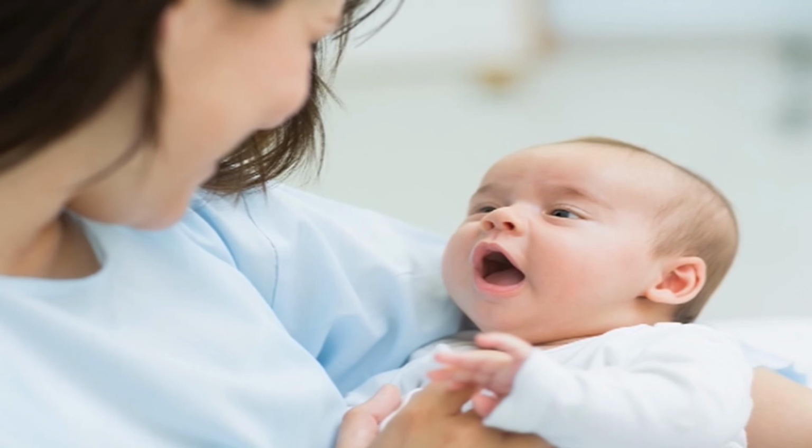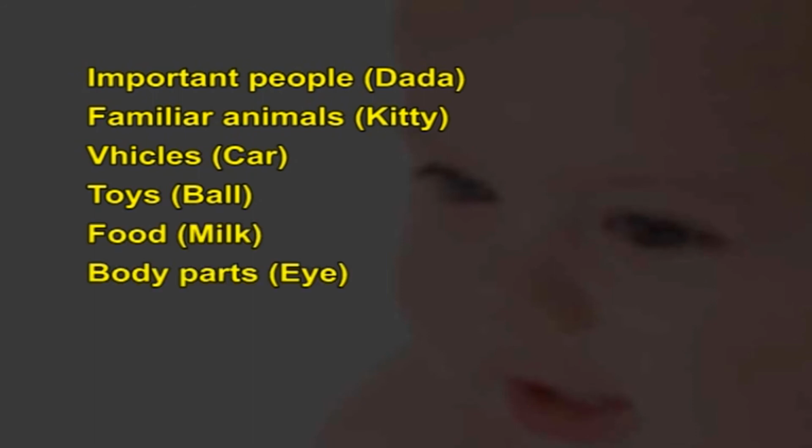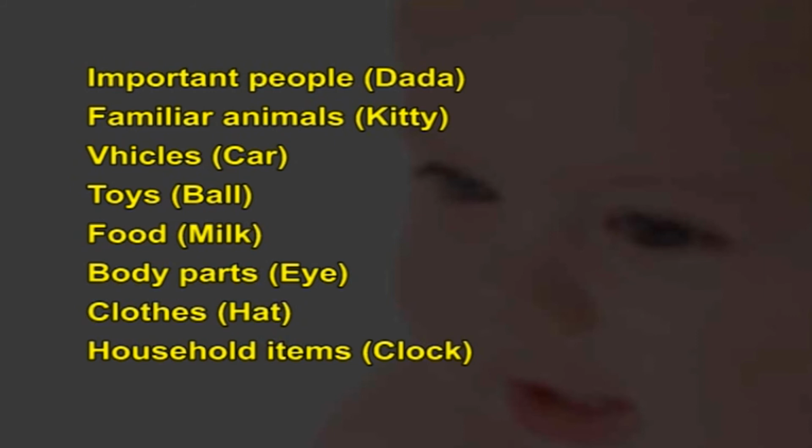A child's first words include those that name important people like Dada, familiar animals like kitty, vehicles like the car, toys, food, body parts, clothes, household items like the clock, and greeting terms. On the average, infants understand about 50 words at about 13 months, but they can't say this many words until about 18 months. Thus, in infancy, receptive vocabulary exceeds spoken vocabulary.